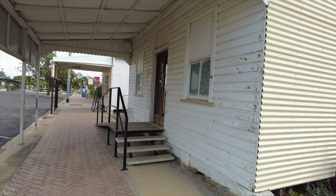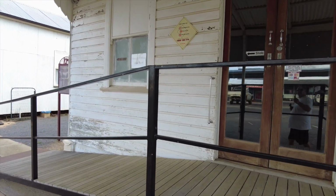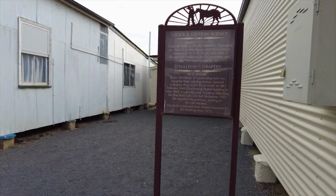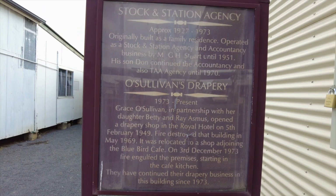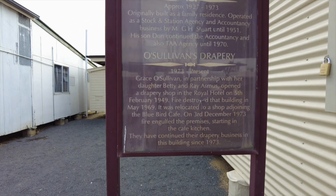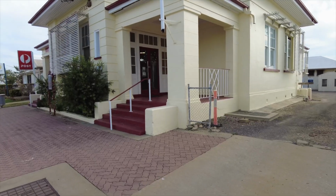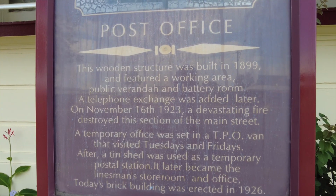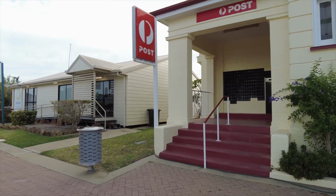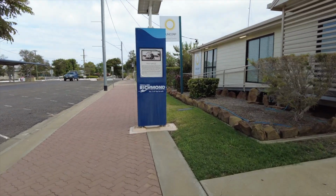You got these really old buildings, old heritage buildings. I don't think they're using that one. No, it's for rent. Got all these signs around as well that give you a rough idea what the buildings are and the age and things like that. I'm not going to go reading them all, there'd be too many. There's the post office just there. There's a bit of info on the post office, built in 1899. It's quite good, lots of different history in a lot of different areas, which is fantastic to actually see.